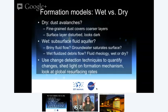But if you have enough brines in this water, if you have enough other stuff, maybe you could stabilize it. Maybe you have groundwater that makes it almost to the surface, that saturates the surface and changes the color. Or maybe it's kind of a fluidized debris flow. So this is sort of a combination of the dust avalanche model with some liquidy, gooey sort of stuff, right? And stuff is a highly scientific, technical term here. But what's interesting is when we look at the shapes of these features, they really seem to have a fluid rheology. That means that they have a lot of the features that liquid would have flowing on a surface.